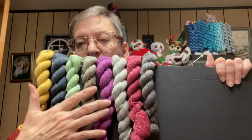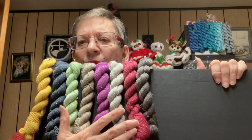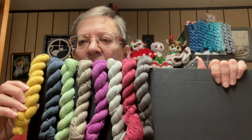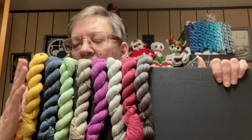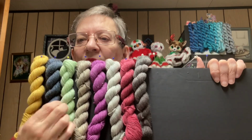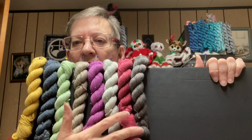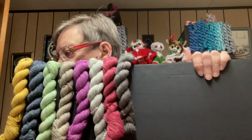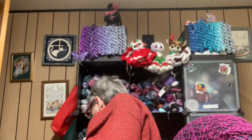Of course, it sparkles, so of course I like it because of the sparkles. But I also like these colors. This is the only one that doesn't speak to me, but it's not a bad color. It's not a glaring yellow, but I am really, really enjoying what I see here. I'm enjoying this thoroughly.